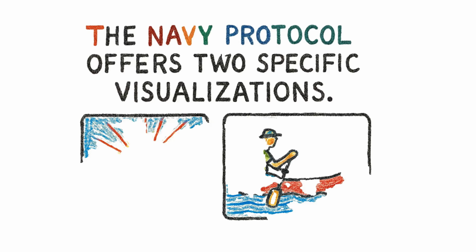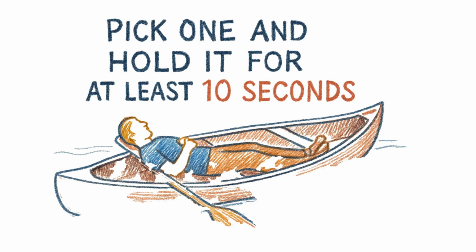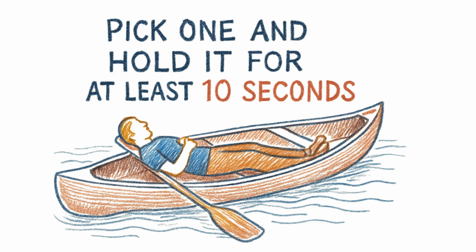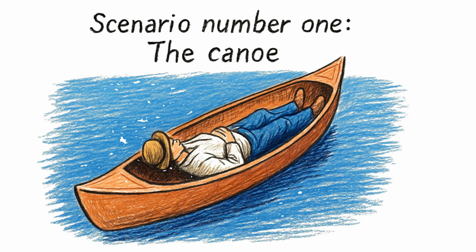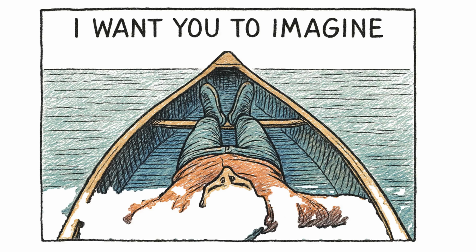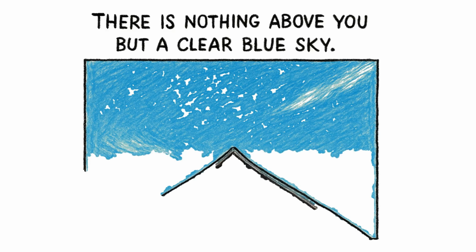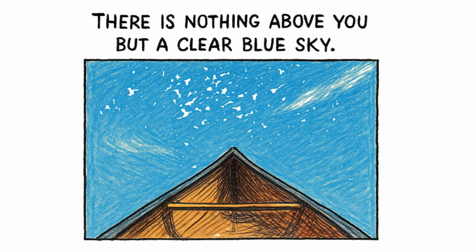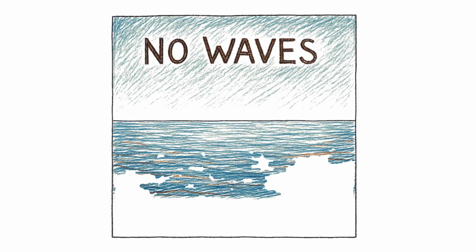The Navy protocol offers 2 specific visualizations. You need to pick one, and you need to hold it for at least 10 seconds. Scenario number 1, the canoe. I want you to imagine you are lying on your back in a canoe on a calm, still lake. There is nothing above you but a clear, blue sky. The water is like glass, no waves, no sound.